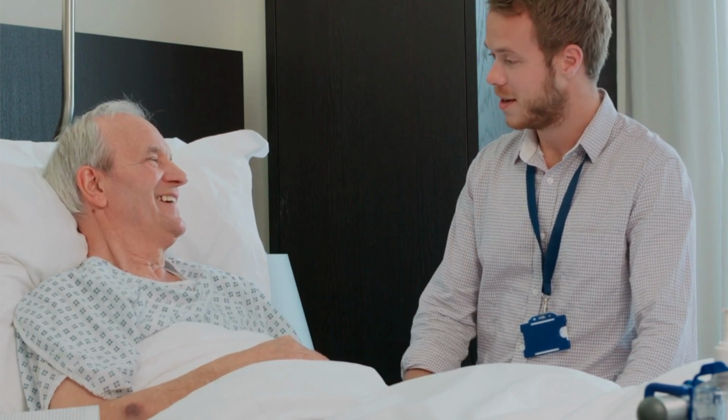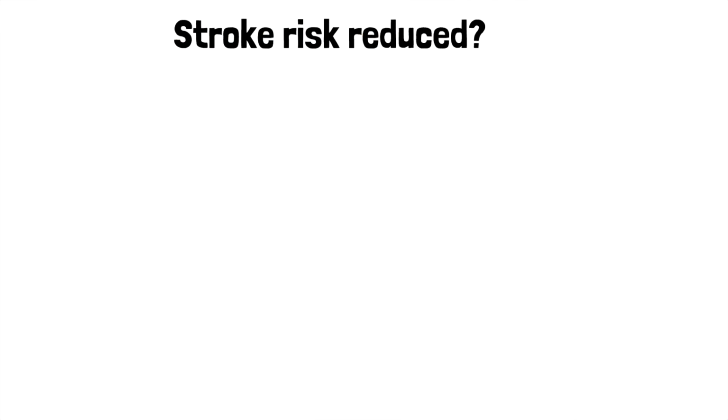In 20 to 30% of patients who have a stroke, they would have had underlying AF. In addition to this, patients with AF that have a stroke have overall poorer outcomes and also an increased hospital stay. How can this stroke risk be reduced?